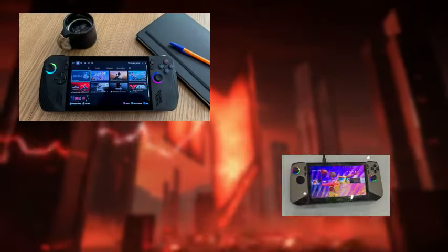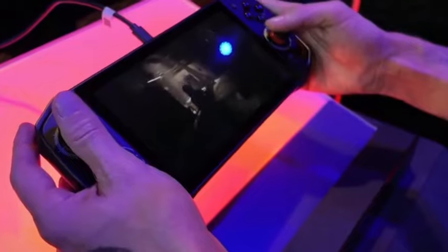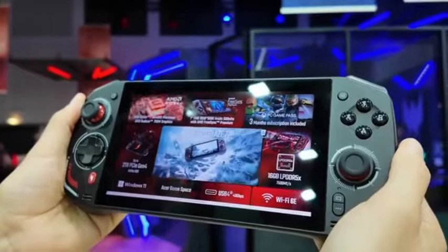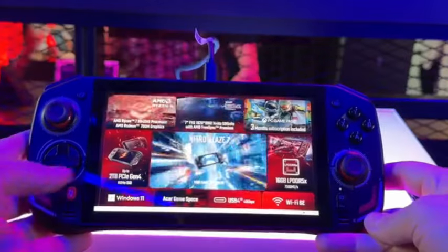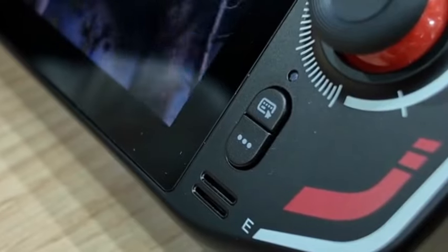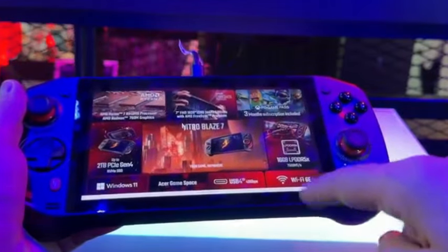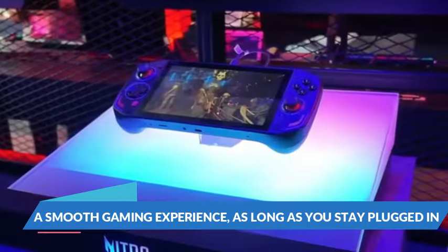ROG Ally X and MSI Claw AI 8 Plus pack 80 watt-hour batteries. Those extra 30 watt-hours make a huge difference when you're trying to squeeze out just one more game session. Sure, the Nitro Blaze 7 has the performance to rival laptops, but what good is that if you're constantly tethered to a power source? If you plan on taking this thing on the go, you'd better bring a charger with you, or better yet, a power bank, or maybe just accept that portable gaming will turn into a sprint rather than a marathon. A smooth gaming experience as long as you stay plugged in.